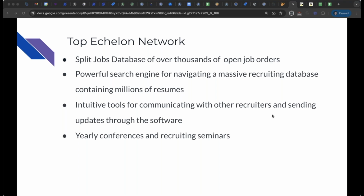And then baked into the software is the network itself. In CATS, we have our network integration where you can send a job to the Top Echelon network, but that's all you can do. In the new platform, the network is intertwined with the ATS. So any notifications or emails, any communication between you and recruiters is all logged into the software. Makes it really easy for you.